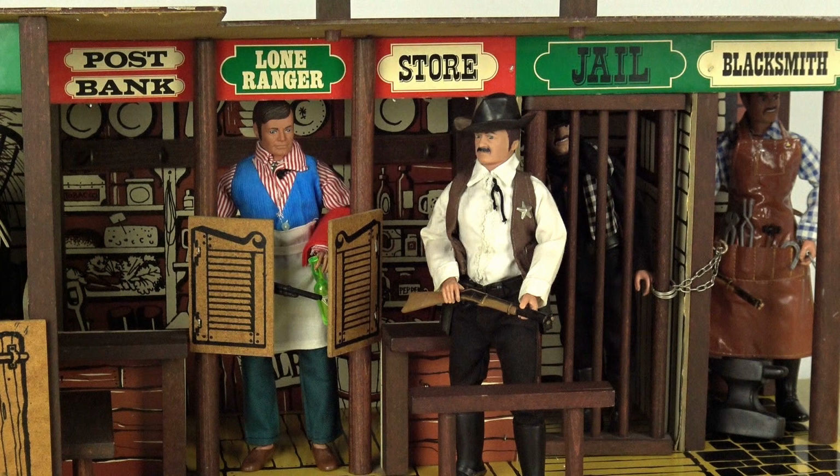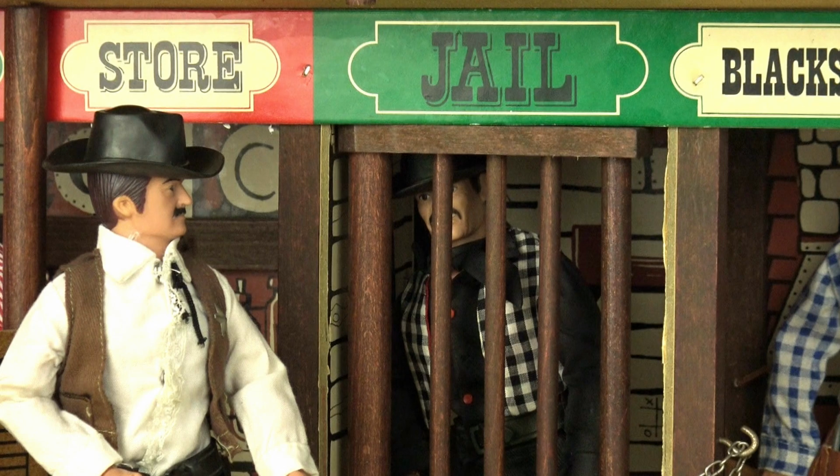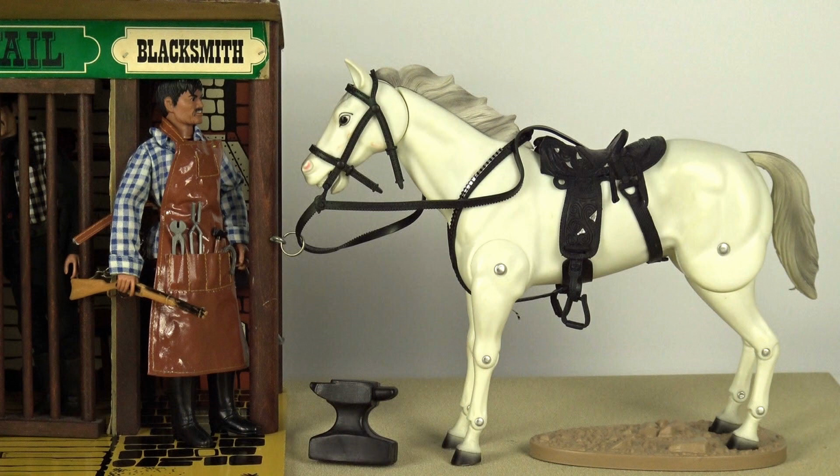The centre of the playset houses a postbank and store, and next to that is a jail cell where Tex Dawson can lock up members of the Cavendish gang. The final section of the playset features a blacksmith shop, but this area is a little underwhelming unless you can fill it out with a figure dressed in the Broken Horseshoe outfit.